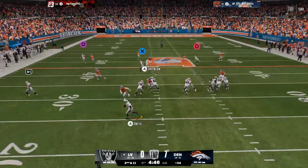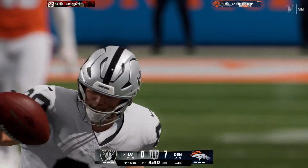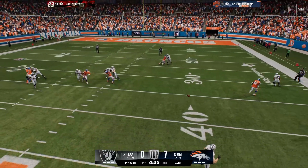Now a play fake, and it's Smith. That's to the left side where he's got Bowers. And he'll be taken down, but not before he works it past the 50. Solid gain of 18 and a Raider first down.